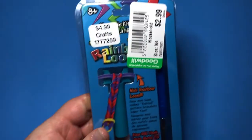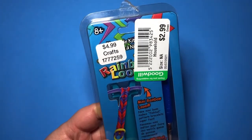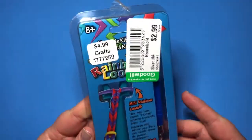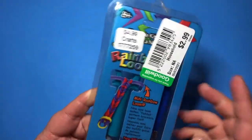This isn't a toy, but I just thought it would be neat. It's like a mini rainbow loom, and it came with its own hook and everything. I just thought it would be neat if I ever want to make little stuff for my dolls or whatever. It said it was originally $4.99. I got it for $2.99. Whatever, I just thought it was neat. It's brand new.